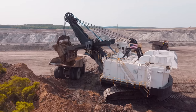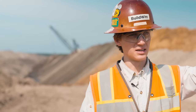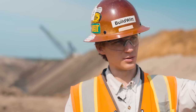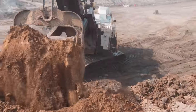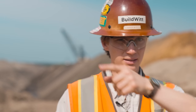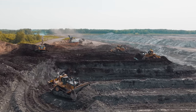So we're out here where they're stripping. We have the 2800 P&H shovel right over there loading 789s. Right behind me, we have the D11 fleet. So the first thing that happens is the shovel comes in, strips off the first top layer of overburden. They're hauling all of that to the reclamation area that we drove by on our way out here. Then the dozers step in, uncover the first seam of coal.